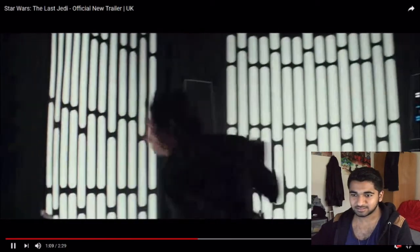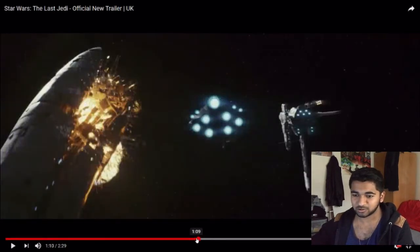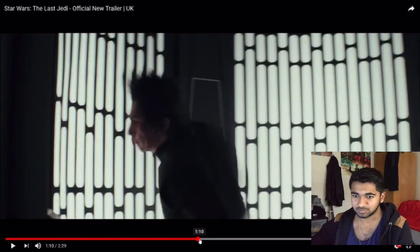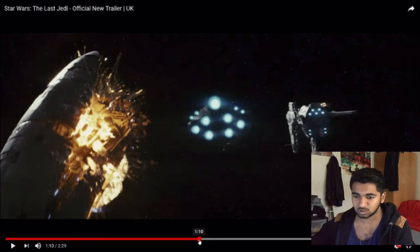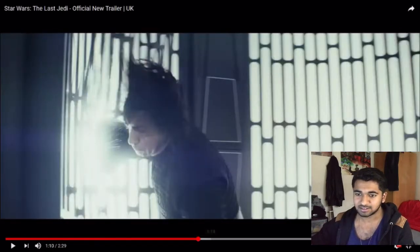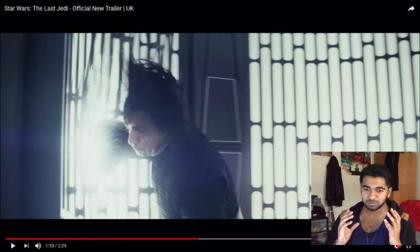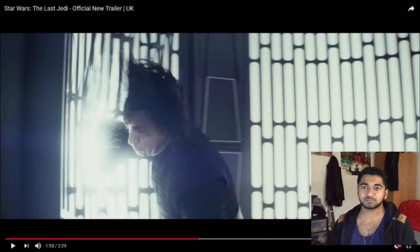Let the past die. And there we have Kylo literally destroying a bit of his past by smashing his helmet against the wall of, I think it's an elevator, because I think that this is going to be quite early in the film. He still has his helmet. He's probably just had that fight with the Praetorian Guards.